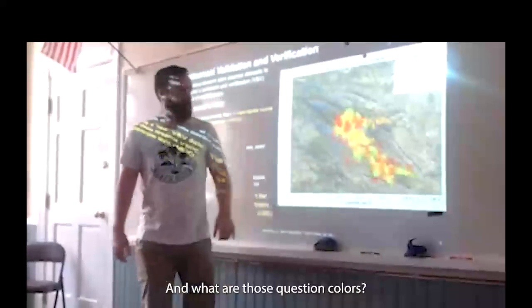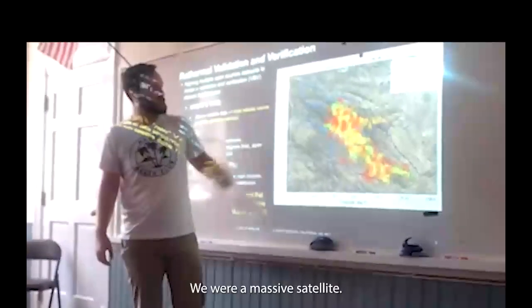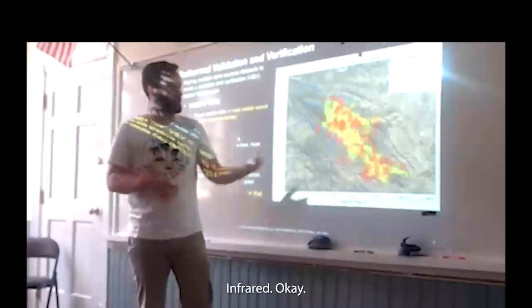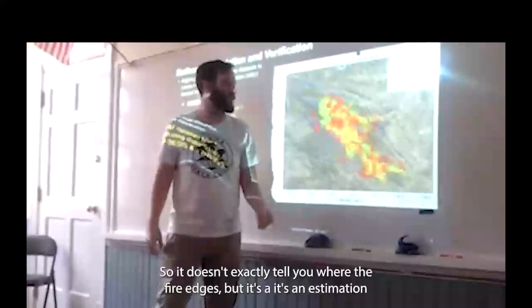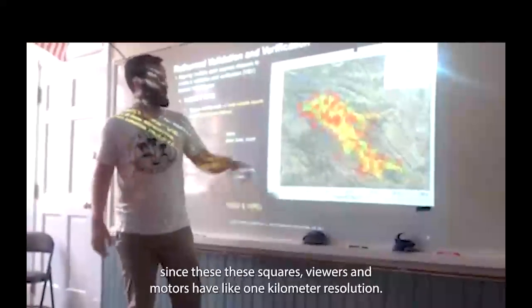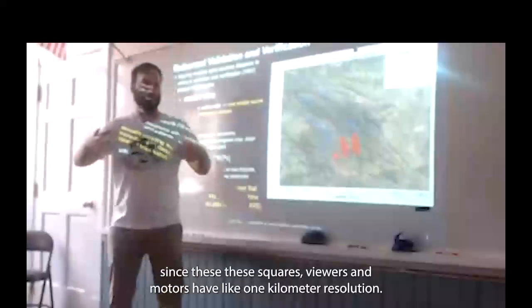And what are those flashing colors? They are the VIIRS and MODIS. These are NASA satellite, infrared. Where it's hot. Basically just emittance. So it doesn't exactly tell you where the fire edge is, but it's an estimation, since these squares, VIIRS and MODIS, have like 1 kilometer resolution.